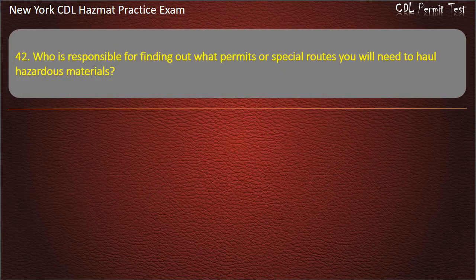Question 42. Who is responsible for finding out what permits or special routes you will need to haul hazardous materials? The driver. The carrier. The shipper. Answer. The driver.